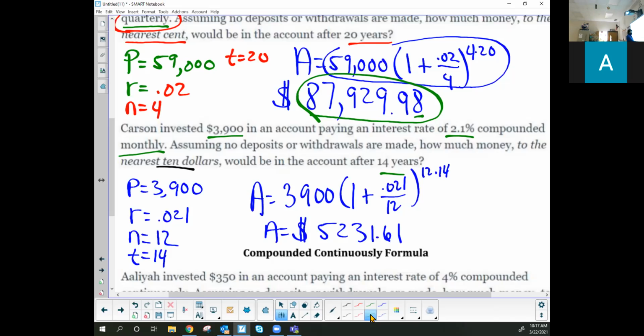So now, this says to round to the nearest $10. Remember, you can get the right answer, but if you don't put it in right, you may get it wrong on the test. So the $10 mark is right here. You have to round it to that one. Since it's 31, and I'm rounding back to the nearest tens, that's just 30. Had the one been 5 or more, you add one more. So if you round this to the nearest $10, the answer would then be like this.